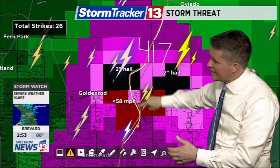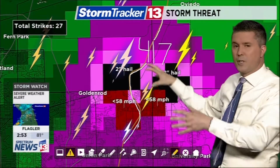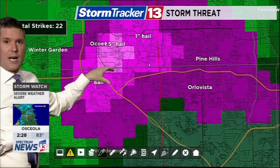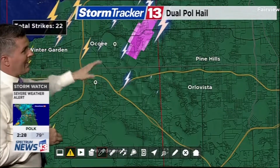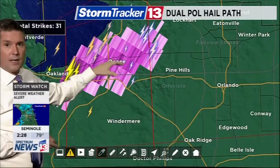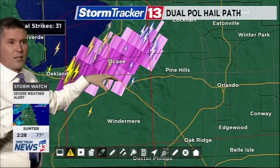So here's the 417. David just drew this one out. The 417, we are out not too far from the Oviedo Mall. Is Goldenrod there. If we're getting this to the ground, it's out near West Oaks Mall and the Ocoee Library at this time, and actually jumping. So anywhere in Ocoee, over the City Hall to the library to West Oaks Mall, seeing hail at this time. More than likely, you're seeing hail.